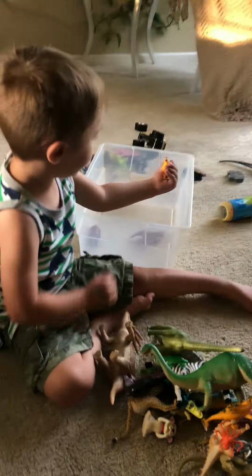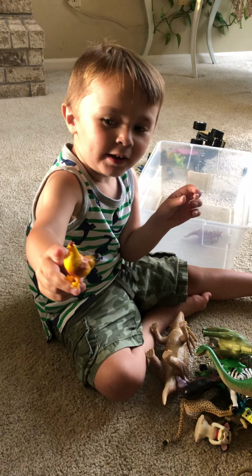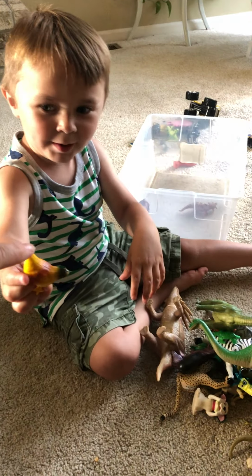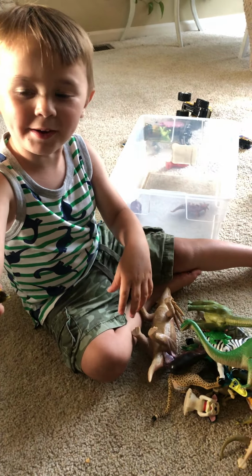Next up, we have this cute hen. Aww. Do you want to pet him? I'd love to. Do you want to pet a real one? Thank you. I would love to. Do you have one?